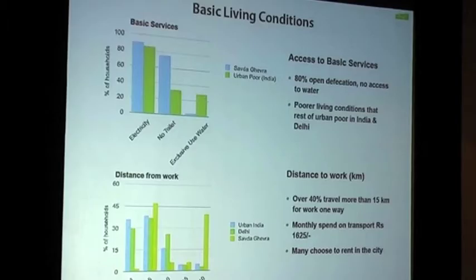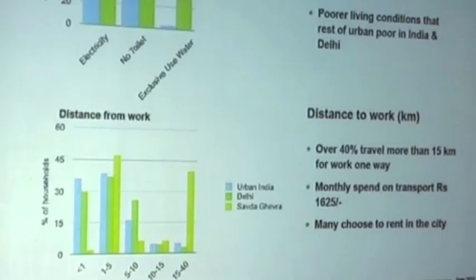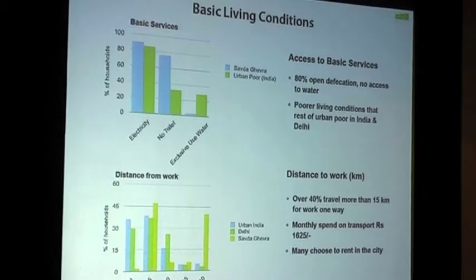The distance from work is 50% in the range of 1 to 5 kilometers. That is the average of urban India and Delhi. But the last column shows that the other 50% of the people, in order to retain their job, are traveling more than 30 kilometers, 15 to 40 kilometers to go to work. And some of them spend up to 1,600 rupees per month.